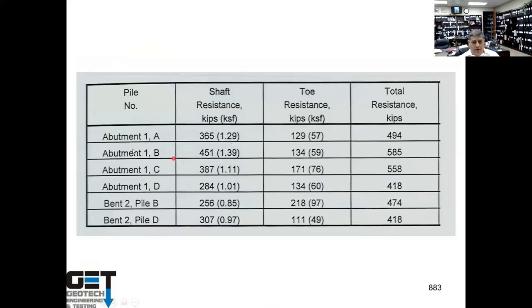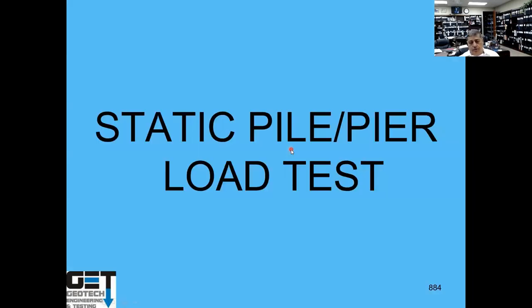This is for a bridge, abutment one. Shaft resistance was 365 kips. Toe resistance was 120 kips, and the total was 494 kips. The design was 200 kips, so it met capacity. So the design was fine, and we cut the top of the piles and poured the bridge.